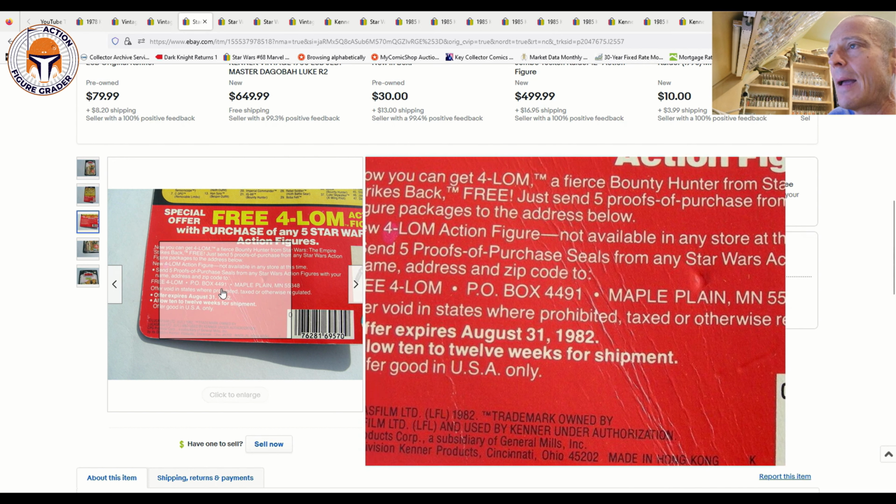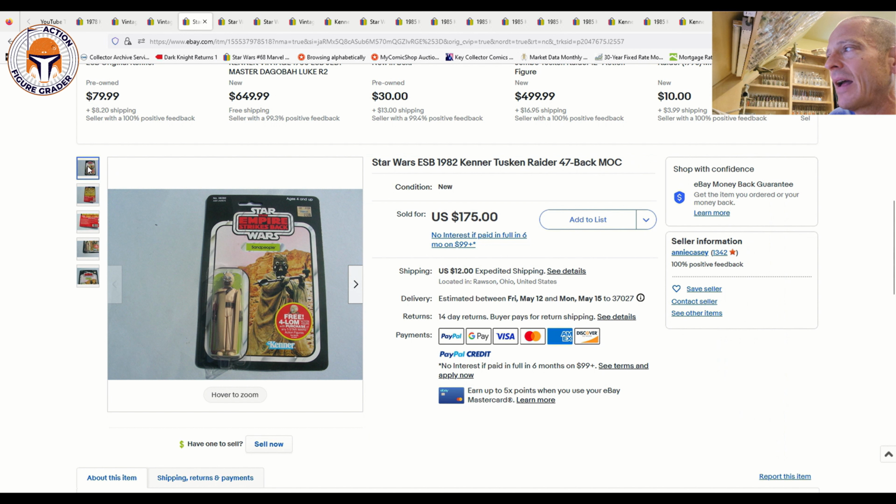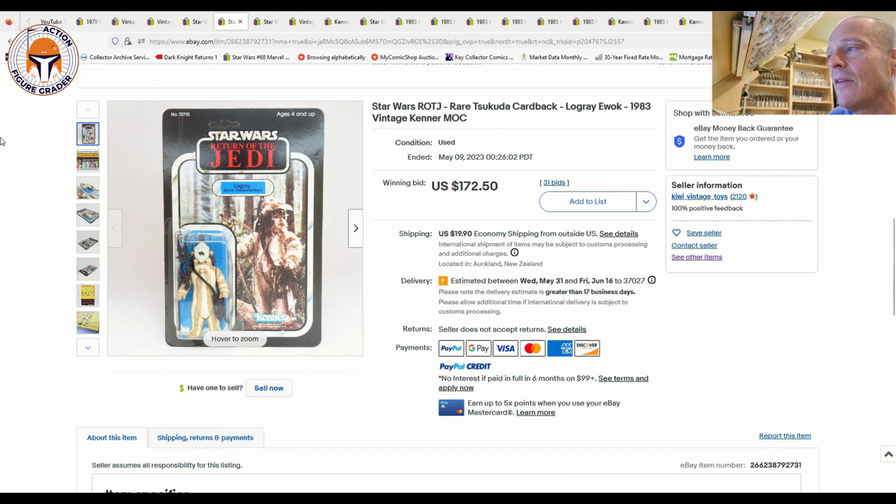I mean, the crease is not that bad. It really only shows up on the back. So I think it would get the 75 for the card score. But the condition of the blister and the figure would bring it up to an overall 80. And I think that's worth every penny, if not more, for that one. That was a really good buy there.